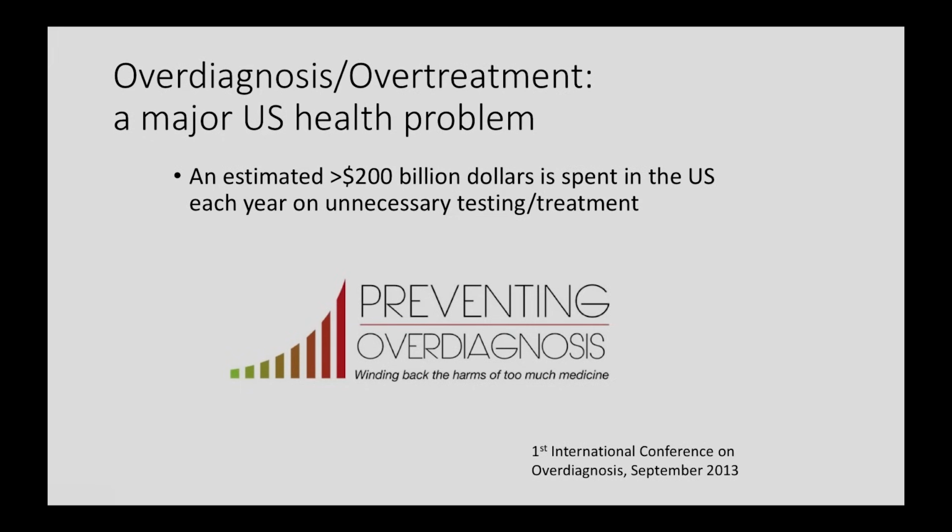Because, as I already mentioned, thyroid nodules are very common, and the majority of them are not going to cause a problem. And even if they're cancerous, as I'll show you, sometimes even those don't require very much in the way of treatment. But overall, overdiagnosis and overtreatment is a big public health problem in the US. Enough so that there's now an international annual conference on overdiagnosis, and they estimate that more than $200 billion is spent in the United States every year on unnecessary testing and treatment.